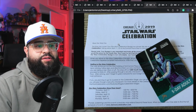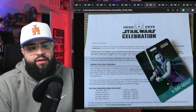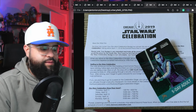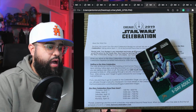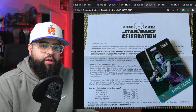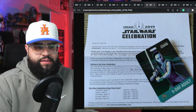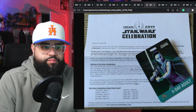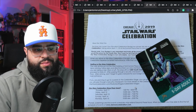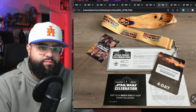Next is Chicago. As you can see, similar style paper, Chicago Celebration. Here's the badge right here, the 5-day badge that I got. Chicago Celebration started April 11th, and I received this on March 23rd, maybe almost 3 weeks before the show started. So Chicago was about 3 weeks, let's say. Orlando was a full month. And you can see a similar thing, the paper explaining where it is, how to go, the dates, the hours. So that's Chi-Town, which was such a great celebration.